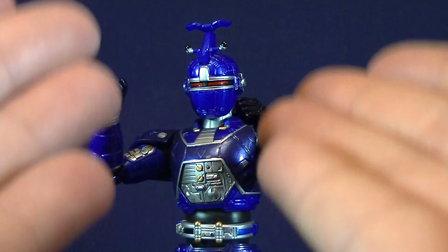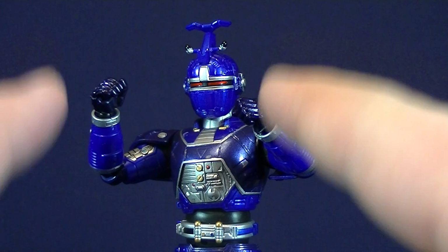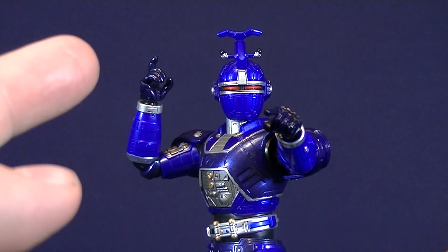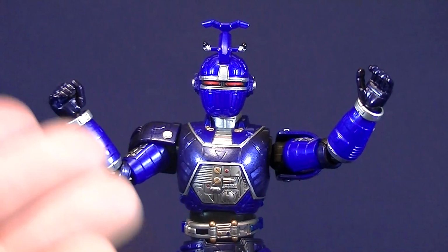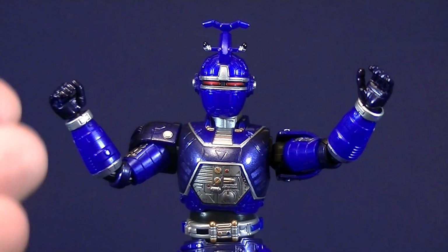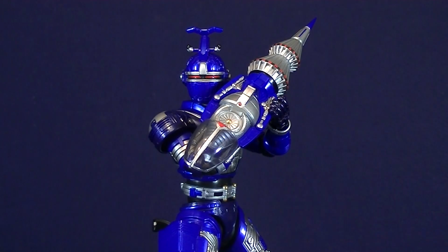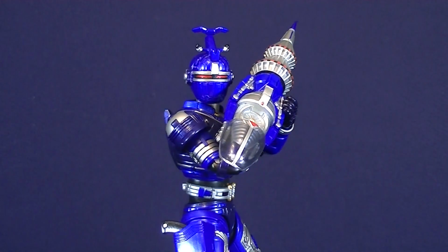And then for his last set of accessories, he comes with 8 different hands, which you get the 2 clenched fists, 2 open gesturing hands, a pointing position for his left hand, and a trigger position for his right hand. And finally, a more relaxed open hand for his left, and a gripping hand for his stinger blade / drill on his right. So for his accessories, his stinger drill and blade turned out amazing.